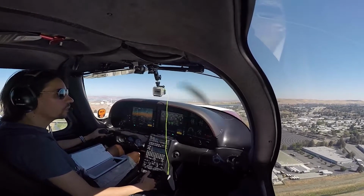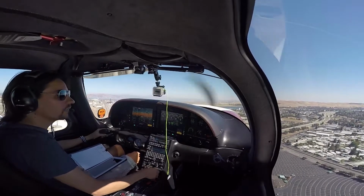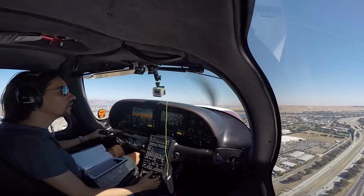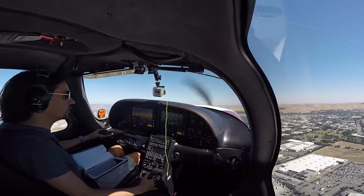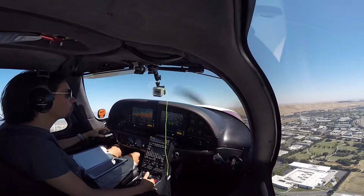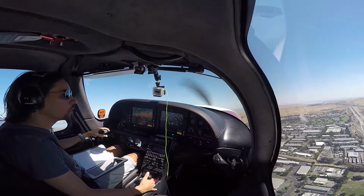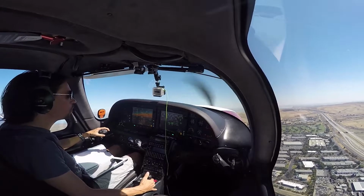And 400 feet. 460. And 500. Flaps coming up. Now CAPS is an option. Parachute is an option now. And landing straight ahead is also an option. And we're gonna start our turn here to the right. We're gonna do a right 45 departure. A lot of right rudder here, so we can keep the ball in the middle.